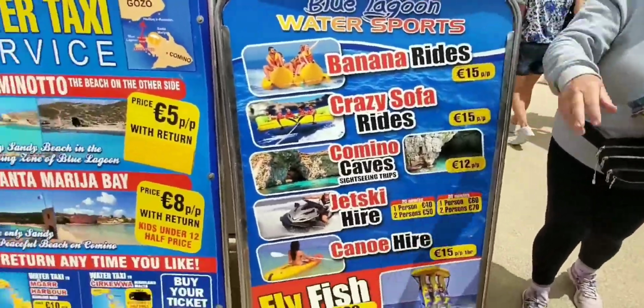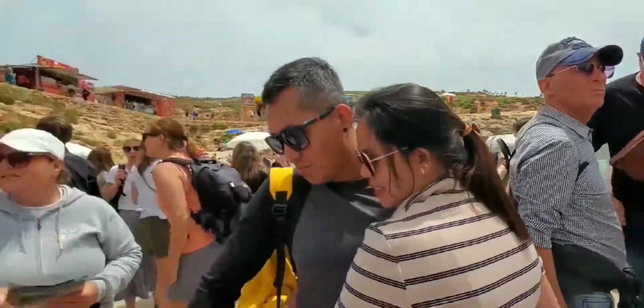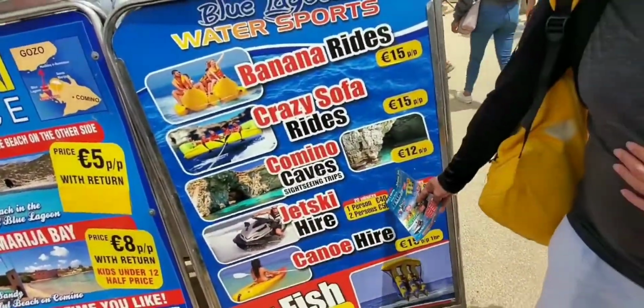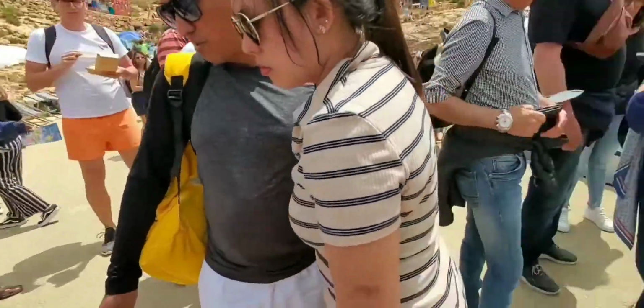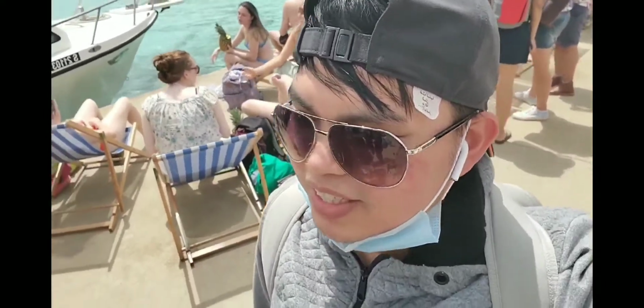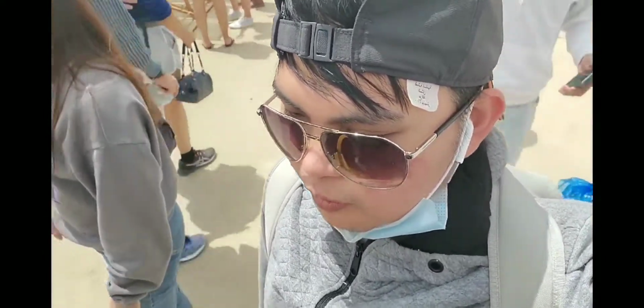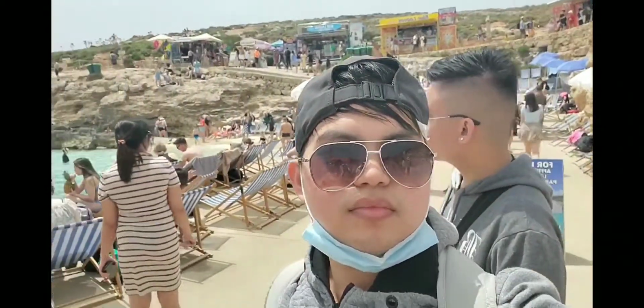Here we can see the blue lagoon water sports like banana rides, crazy rides, and cave trip. As you can see, there are lots of people who are having their fun, enjoyment, and relaxation. On the upper part of the island, we can see the kiosks selling foods and drinks for the people.